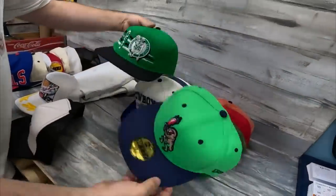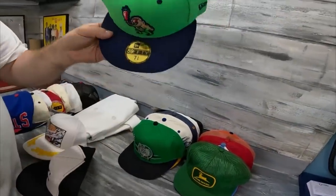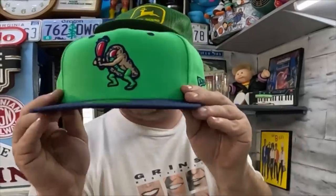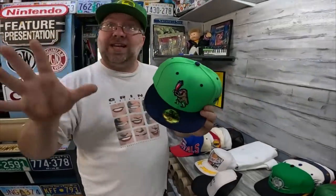Now we're getting into some newer hats. I'll tell you, $59.50 New Era, this is what you want to get. You've never seen this before, right? That's because it's minor league baseball. The $59.50s in minor league baseball are super hot. They will sell faster than your regular major league baseball, your Yankees, because think about it, how many are out there?